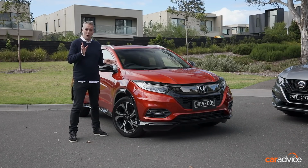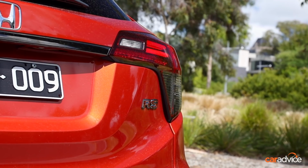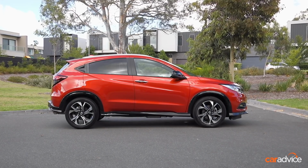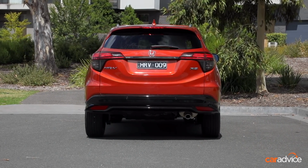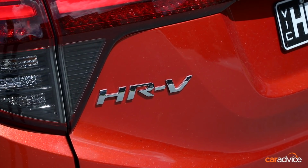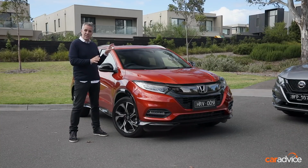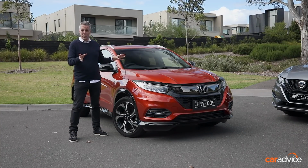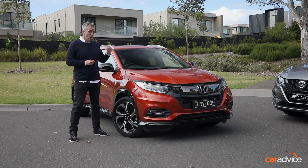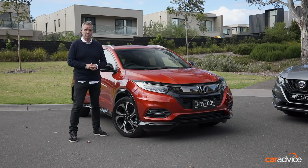Our HR-V is also near top of the range. This is the RS, which again gets blacked out trim, different alloy wheels, they're 18-inch on this car, plus a few other bits and pieces around the body. Again too, the HR-V has held itself well, considering it's also 8 years old, and I think in terms of design is a somewhat more modern and kind of funky approach than the Nissan. Worth saying too is metallic paint colours on this car are a no-cost option.